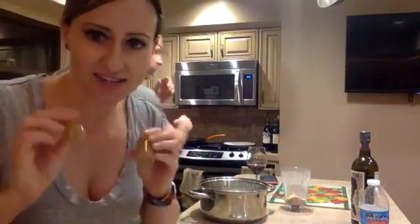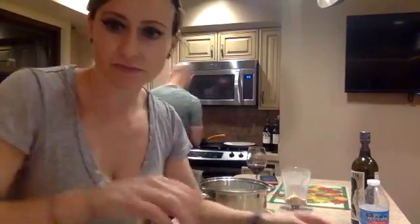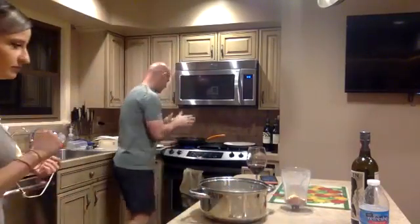Okay, so Kayla's already digging in the main course. Interesting. It hasn't even been 10 minutes yet. This is Gary's kitchen. It's about efficiency over flavor.